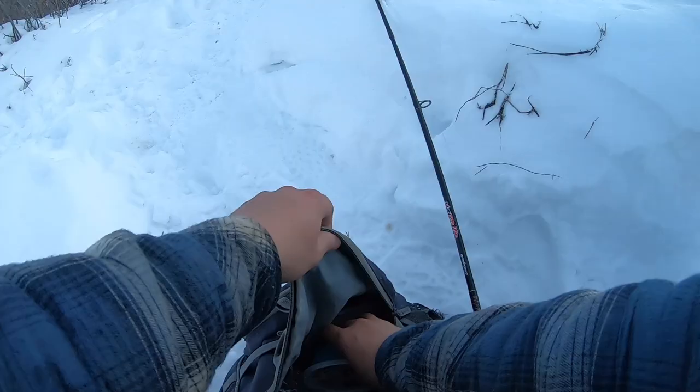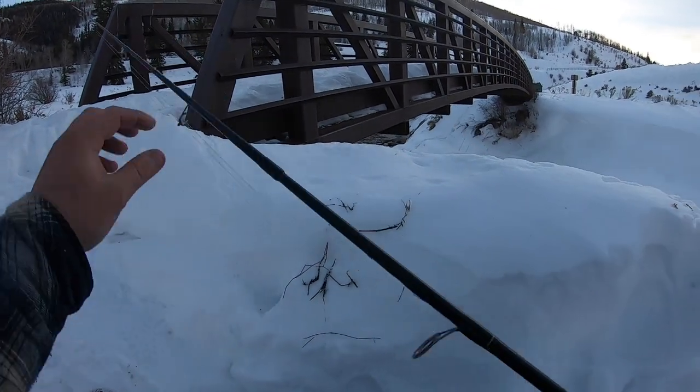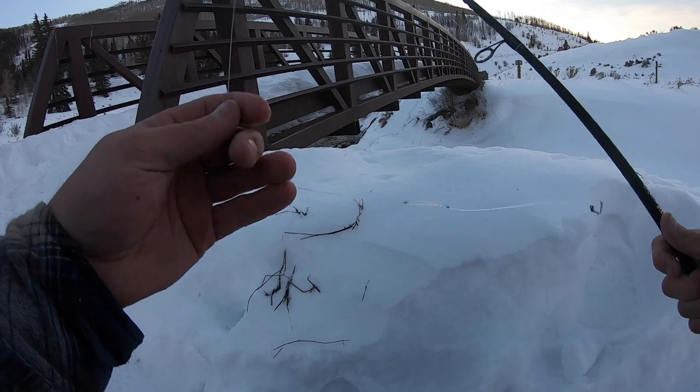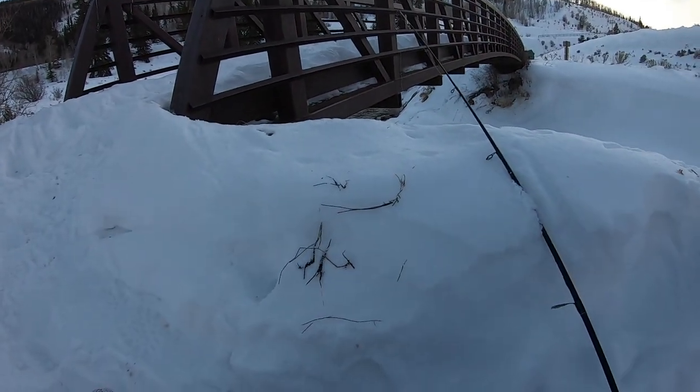We have some juicy night crawlers. I would use spinners and Rapalas, but the water is pretty shallow and I always have a hard time fishing lures in this creek. No self-respecting trout would ever turn that down.